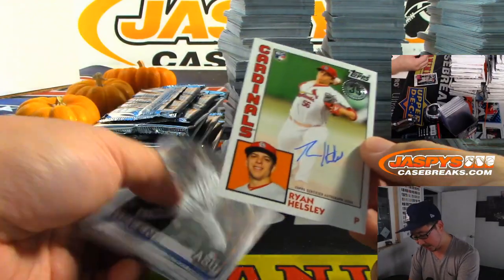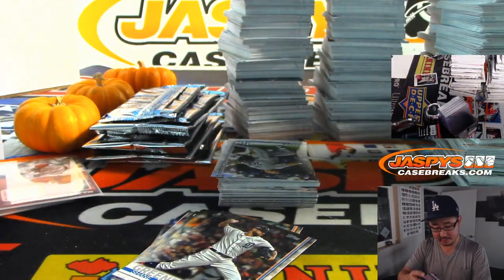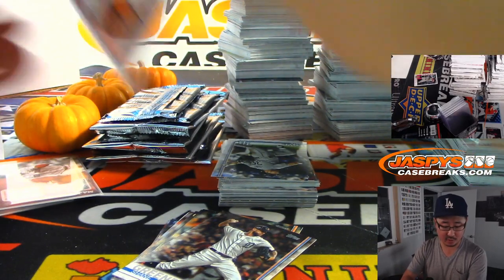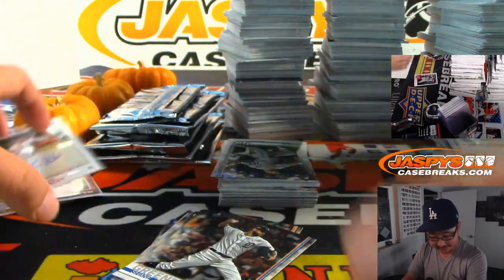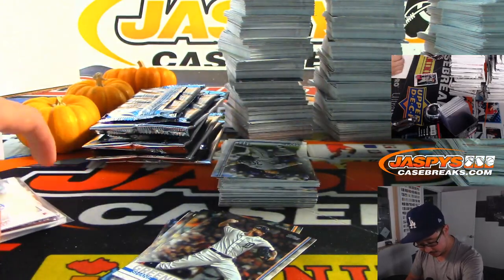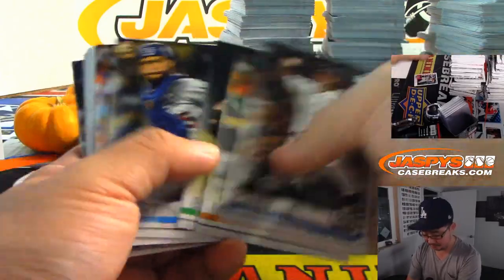And there's our autograph right there for the Cardinals. Ryan Helsley. There you go. Redbirds. That'll be for Dennis Jenkins, who got the Cardinals in a team random. So those are our three hits from that box. We'll do a hit recap at the end, too.